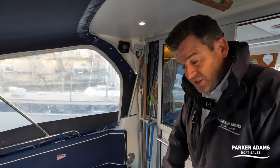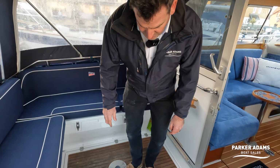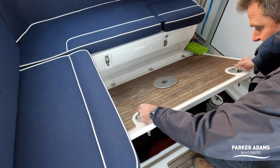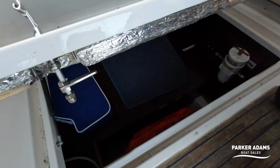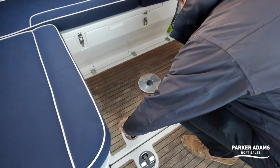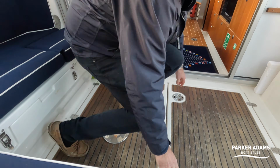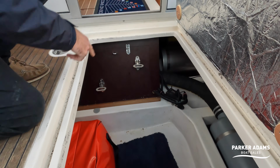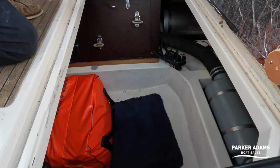This is just storage, so the engine isn't under here. So there's two storage areas that you can access. One is there when that seat is down, which is a little bit shallower because the fuel tank is under there. And then there's a much bigger one on the starboard side, but there's loads of room. There's even a couple of steps down. This also gives you rear engine access.